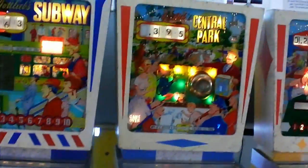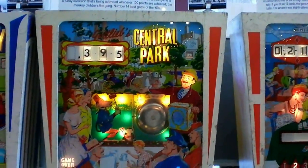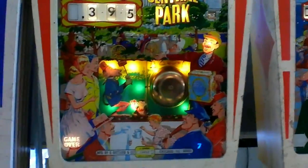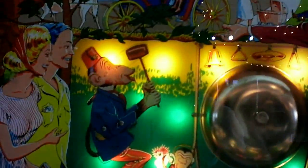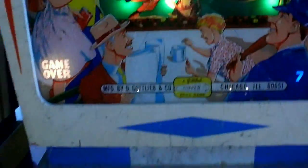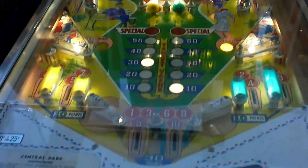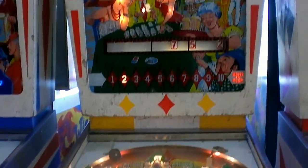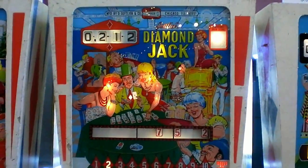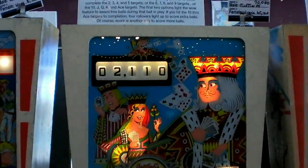And this is another classic here, people. This is Central Park, and I know this is on the Gottlieb collection, if I'm not mistaken, for the PSP, PlayStation 2, and Xbox. See, the monkey here hits the bell. Of course, next up here from 1967, you have Diamond Jack. And from 1972, you have Pop a Card.